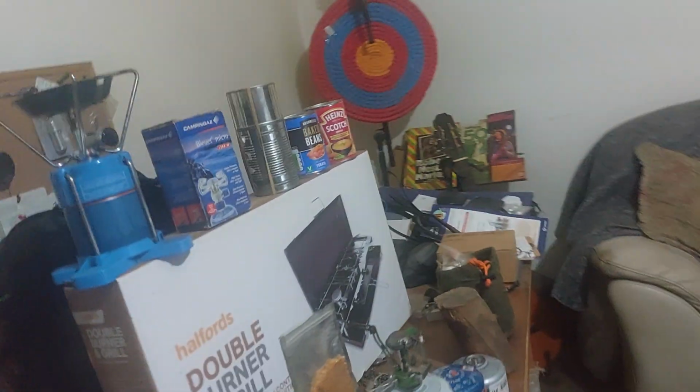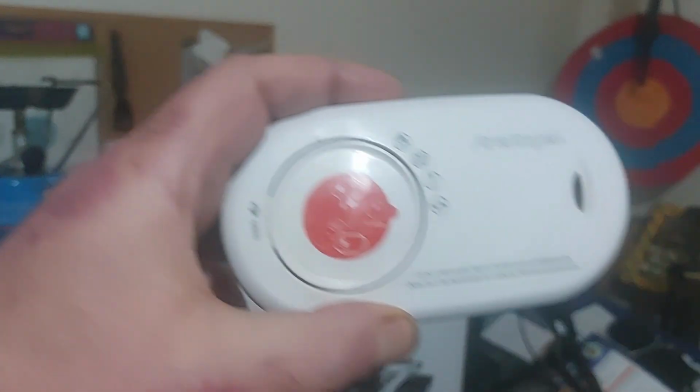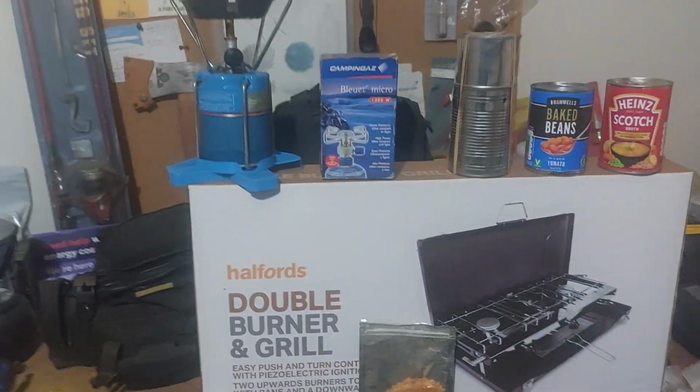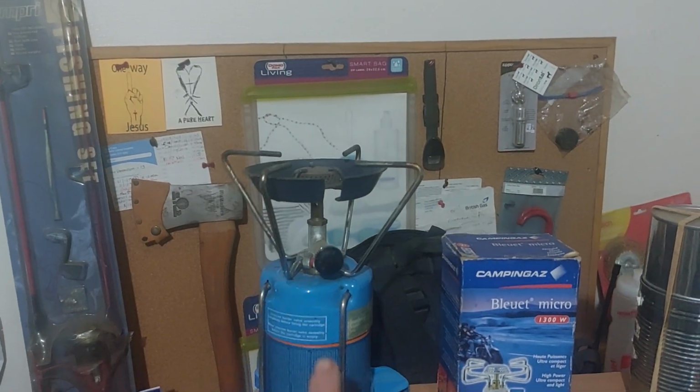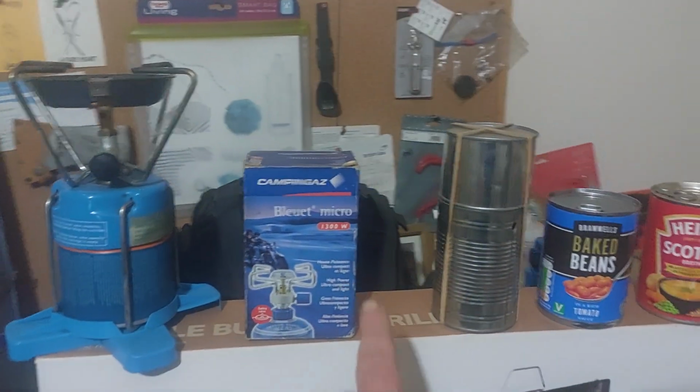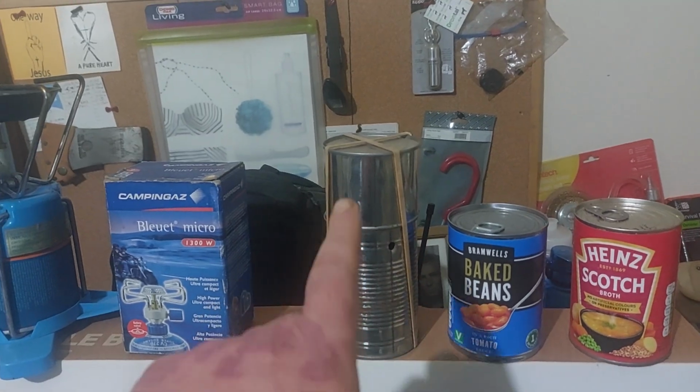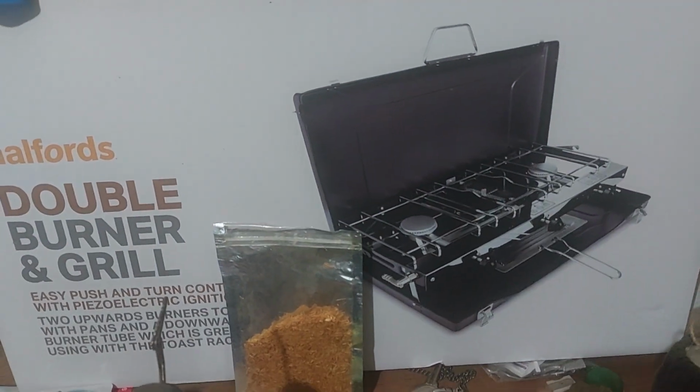Let me just quickly show you one. I've got one here. Okay. But yeah, let's get onto the stoves. Okay. Got one up here with a gas canister in it. A spare one. This is a hobo stove. I made this myself with some tins basically, and you've got your double burner grill right there.